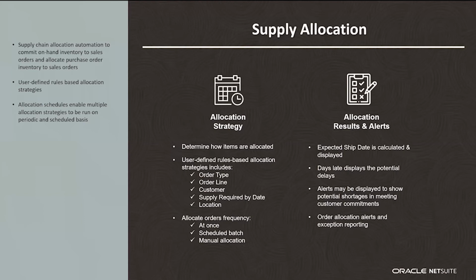When you enter sales orders or transfer orders, which the system really just considers demand orders, the allocation process also considers planned inventory orders and the date by which that supply is required. When supply allocation matches demand orders that have future ship dates to supply orders with future receipt dates, our on-hand inventory remains available to fill immediate demand orders. I know it may be hard to understand without actually seeing this, so we'll show you how this functions inside of NetSuite in just a minute.